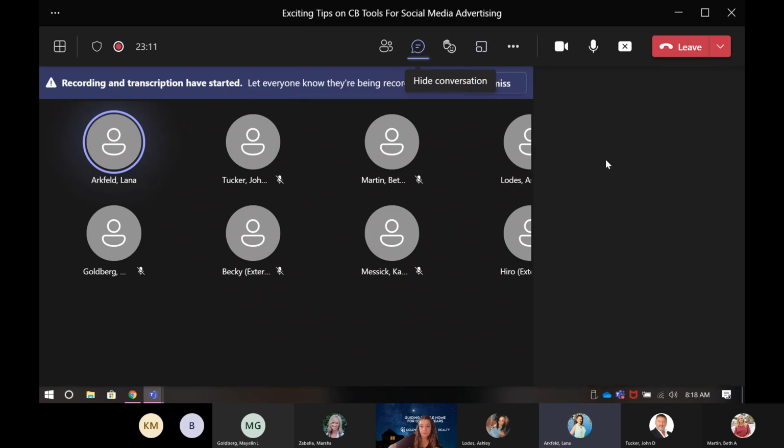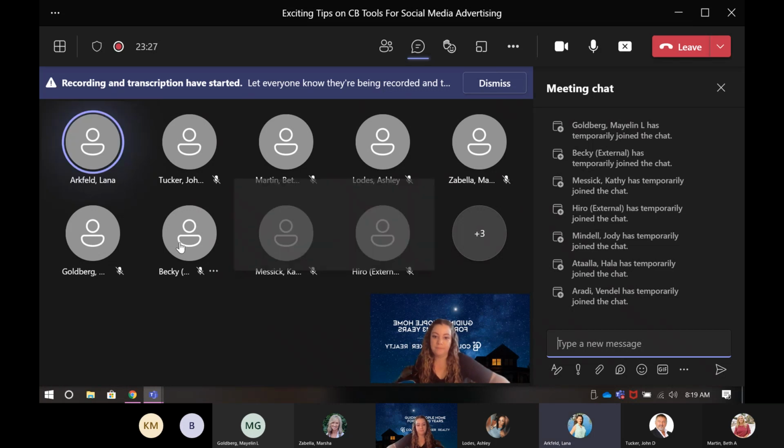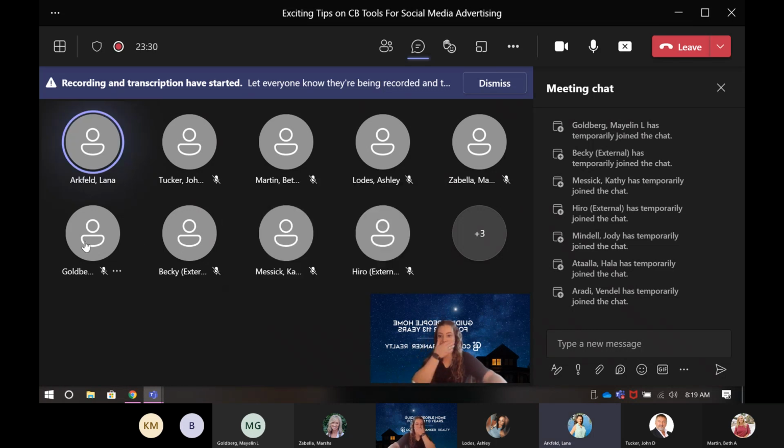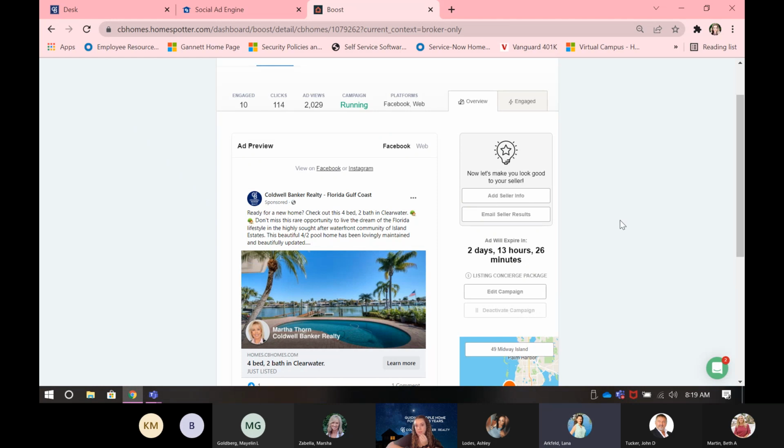Is it only you pay $100 a month for just one listing? Yes. Okay. If you have 2 listings, it would be additional. Correct. So additional $100. Yep, exactly. So you can promote yourself, it's $100, right? But then if you've got a listing and you want to start promoting the listing too, it's an additional $100. Is that what it is? Correct. Okay, thank you.